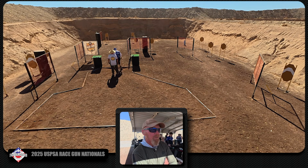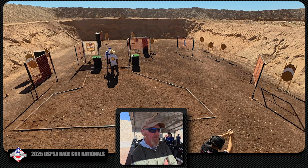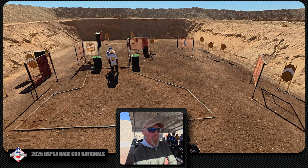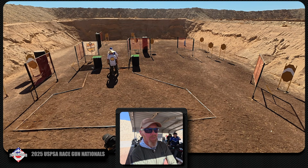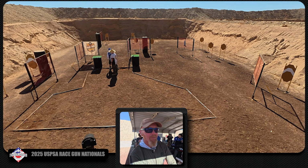Interesting thing about stage 14 here is it is an unloaded start. So your unloaded gun is on one table, and all your loading devices on the other table. And even in open division, it's a 31 round course, so they have to reload. So they're gonna have to take 2 mags.